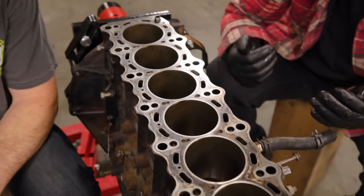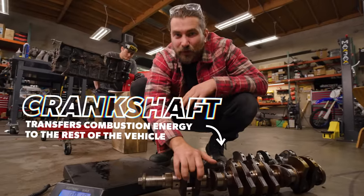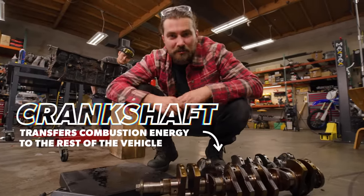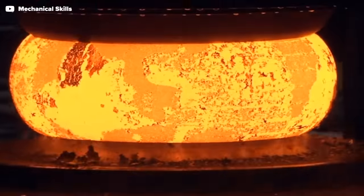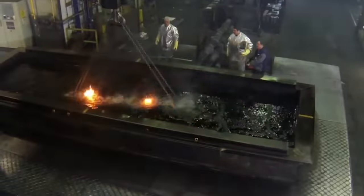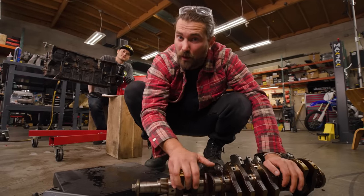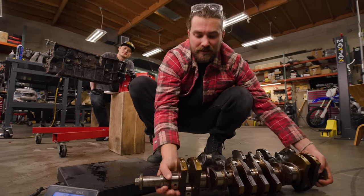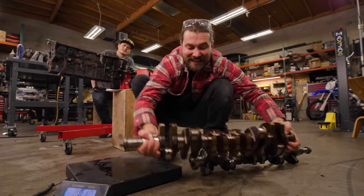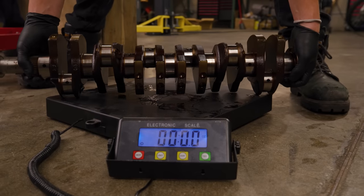All right, now let's talk metallurgy for a second. This is the crankshaft from the 2JZ, and it is forged. You may have heard of forged parts before. It's basically a process where you squeeze the metal into its final shape, and that tightens up the grain structure and makes for a much stronger and heavier finished product. Pretty much every crankshaft of all time is forged, but they're not all built quite the same. This is the one from the 2JZ, and it's heavy. It's robust, and I wanna see what it weighs.